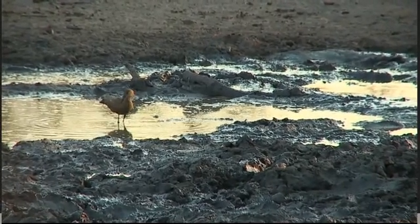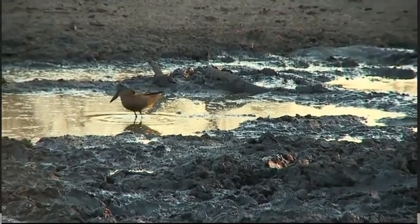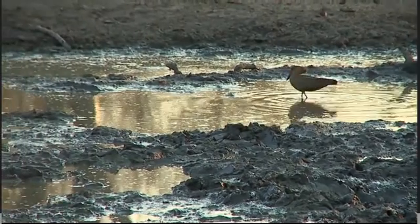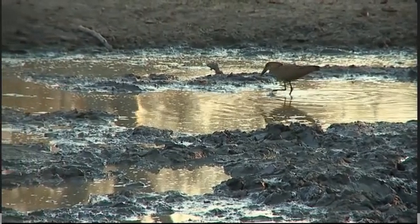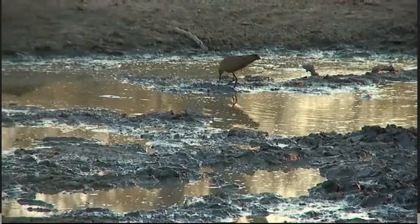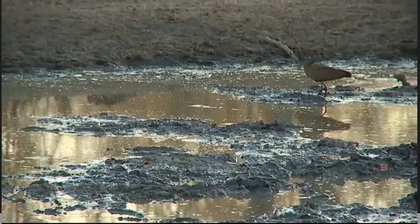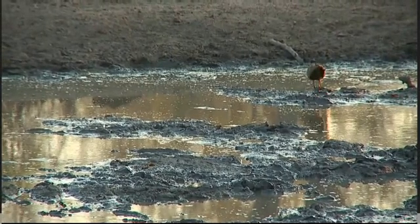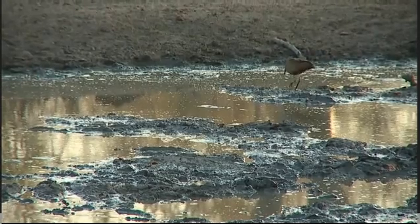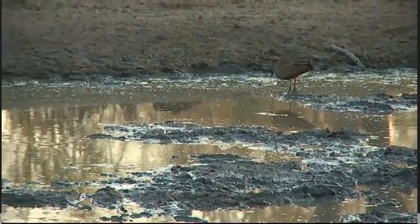Can't see it now, but definitely in profile. I'll give him a second or two just to turn. There we go. And they build these enormous nests out of mud and sticks. Literally a nest that can support 150 pounds of person. Can you believe it? Just the two, male and female, will build that nest. There'll be a cavity lined with clay on the inside of that nest. They'll lay some eggs, have a baby, and next year they'll build a brand new nest somewhere else.